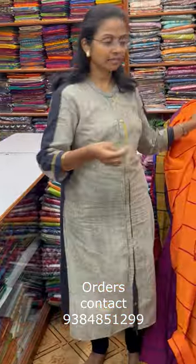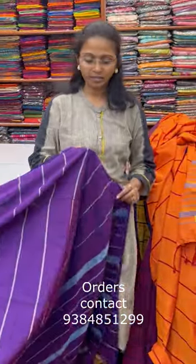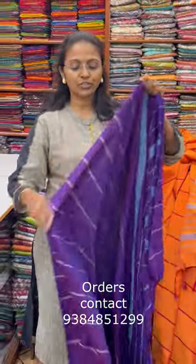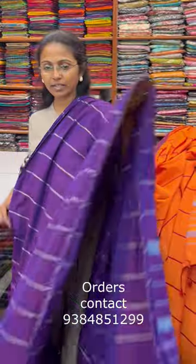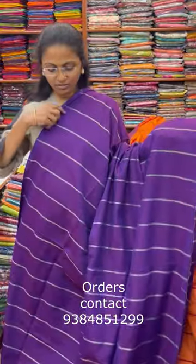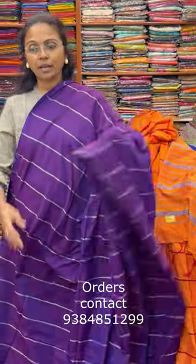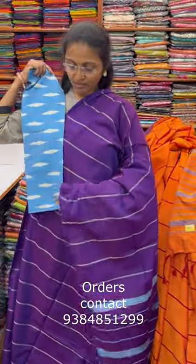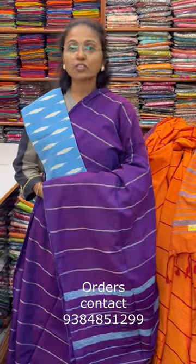And the next color is going to be a nice shade of or a dual tone shade of violet and magenta mix color. Lovely pattern, beautiful dual tone. And the pallu of the saree is this with tassel. And the blouse for this saree. And the price of this saree is 725.